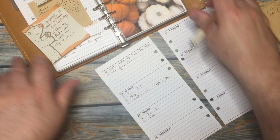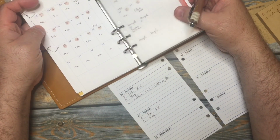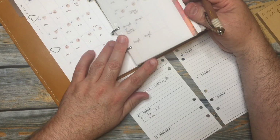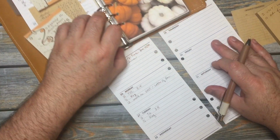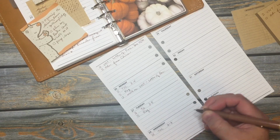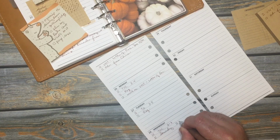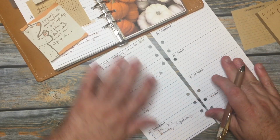I think that is, let's pull up the monthly just to double check. Yeah, all I have this week is my teaching. No rehearsing, no concerts, none of that stuff. Wednesday is a TCC day, but that's just a 3 to 4. And we'll probably do laundry on Wednesday.